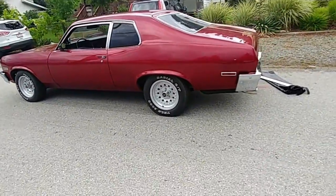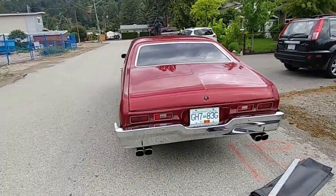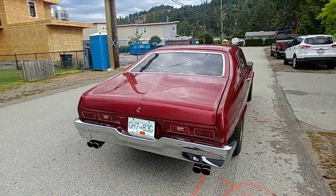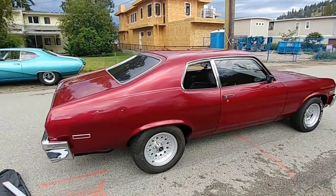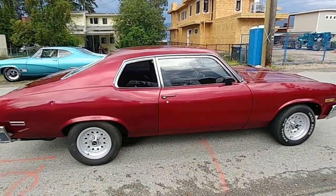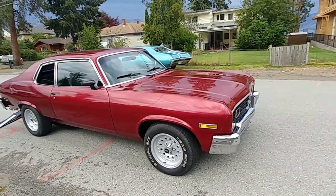This car is a nice cruiser. It's not gonna light up this track. It just doesn't have that kind of power, but just a nice little hot rod. If this doesn't sell for a decent price, I'll be happy to keep it.